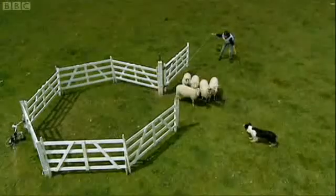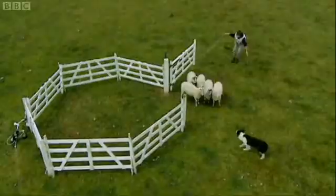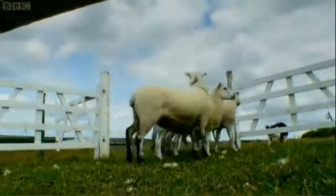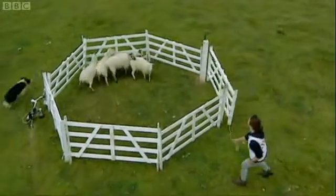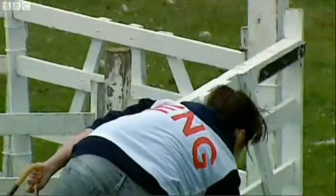There's one thinking of challenging the dog, the one on the inside. That's the one that's blocking things. Stand there. She's doing a stick. Dog, come back. That's it. Yes. They're in. Very good. Absolutely superb from Amy and from Mist, of course. A big pat for Mist.